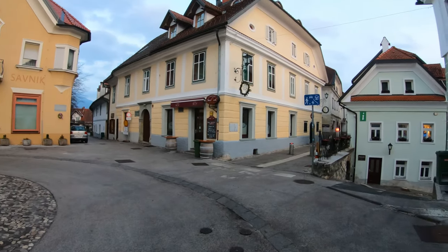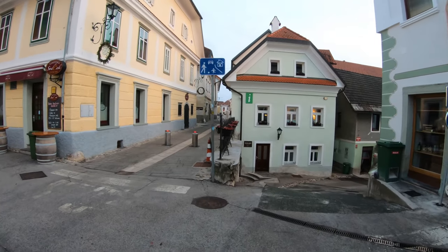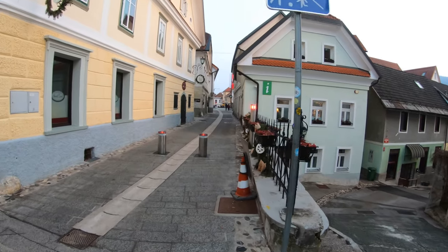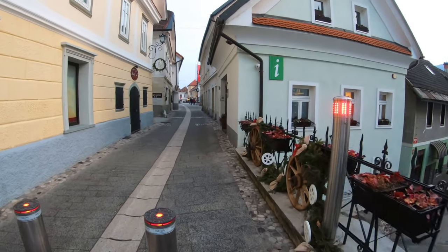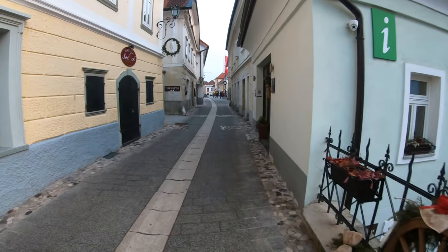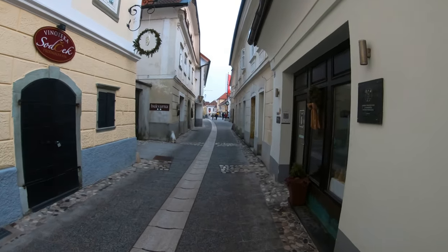This is village Radovljica. It's a great place to visit when you are in Slovenia or you are visiting Bled. Lake Bled is a major tourist destination in Slovenia. And this is really an old town worth a visit.